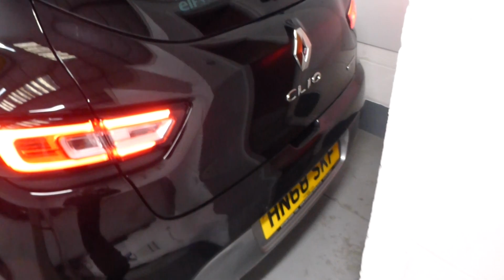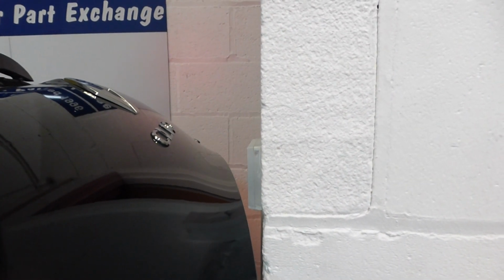Parking sensors as well on the back, and we'll just open the boot. Now look at this for parking from yours truly. Does it get any closer than this? No, that must be a record.